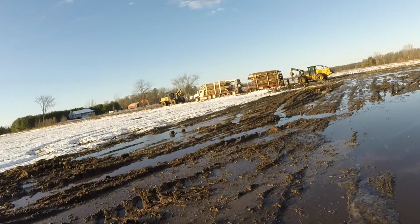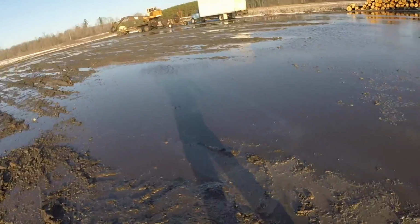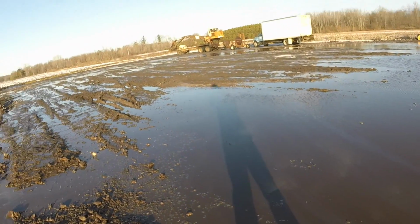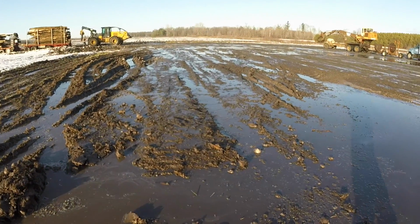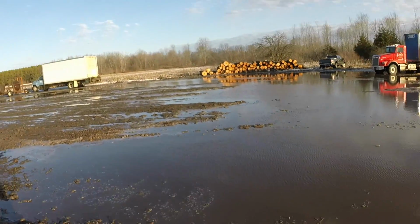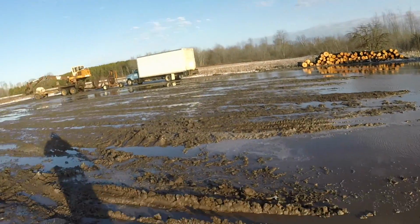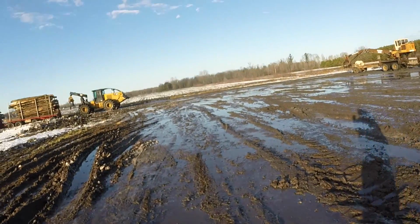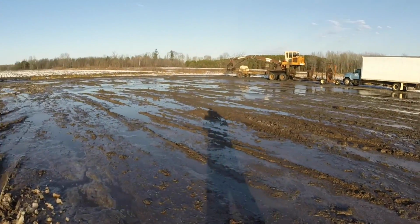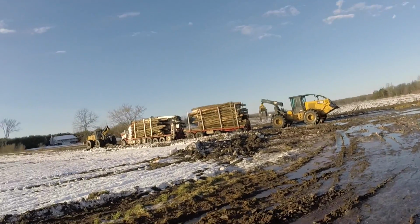Well, log truck stuck. We got the rain last night, but this is all froze. There's all frost in this, so it's just one giant lake in here. There's all hard bottom. But once you get off where trucks were driving and pounded the frost in, this is what happens.